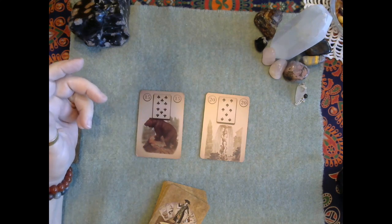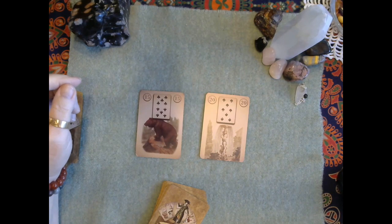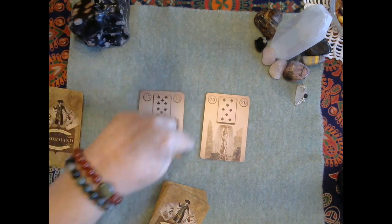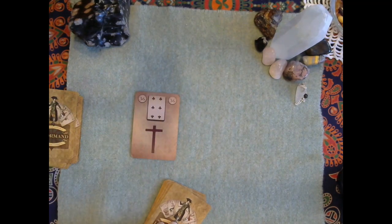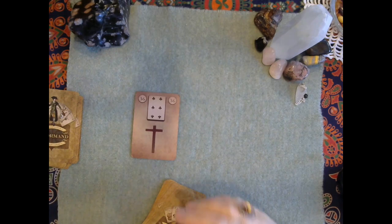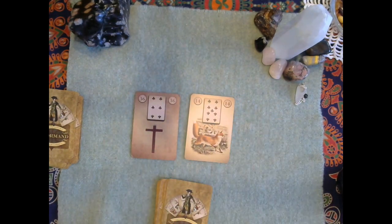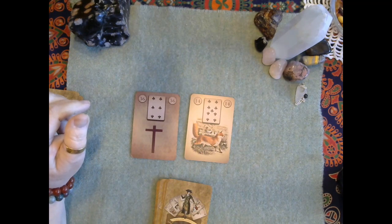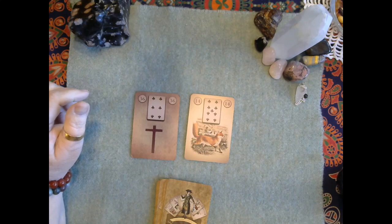It could be your protector, your father. It could be your father. Maybe it's your father's wedding. You see that? He's the focus. The bear is the focus of the reading. First card is the focus. The cross is the burden, some kind of burden or some kind of sacrifice. Oh, and here we have the 14, which is the fox, which is, of course, a liar or a manipulator or something.